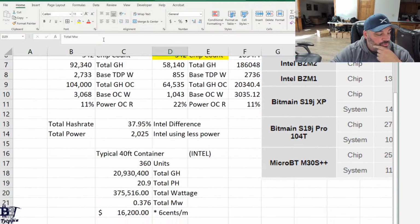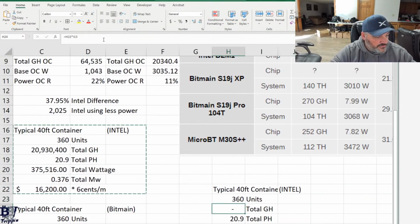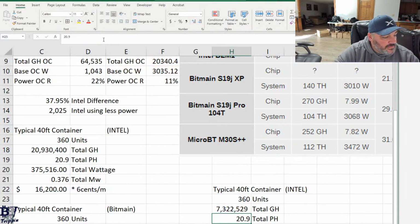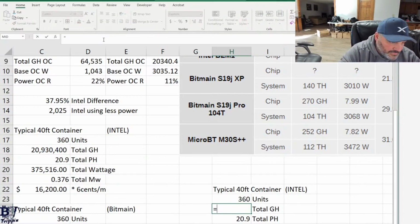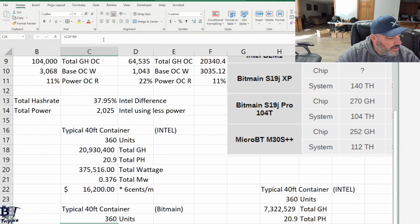And then you would be up to this. Let's take this whole thing here and let's just copy it under here. Right? So total gigahash would be this times our output now. No. Is that right? Holy. No. 360 units times total overclock gigahash.